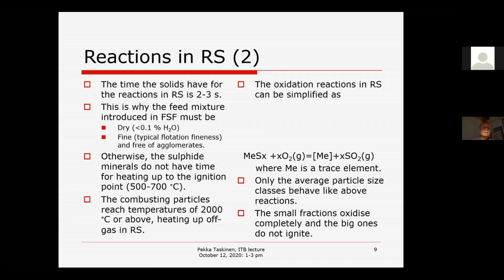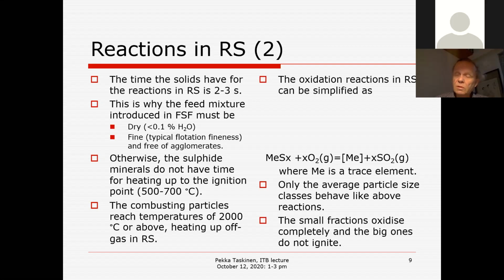Dryness allows rapid heating, and fineness also means that it will capture thermal energy by its surfaces very, very fast. So there is an upper grain size or particle size for material which can be smelted in all these flash smelting processes.